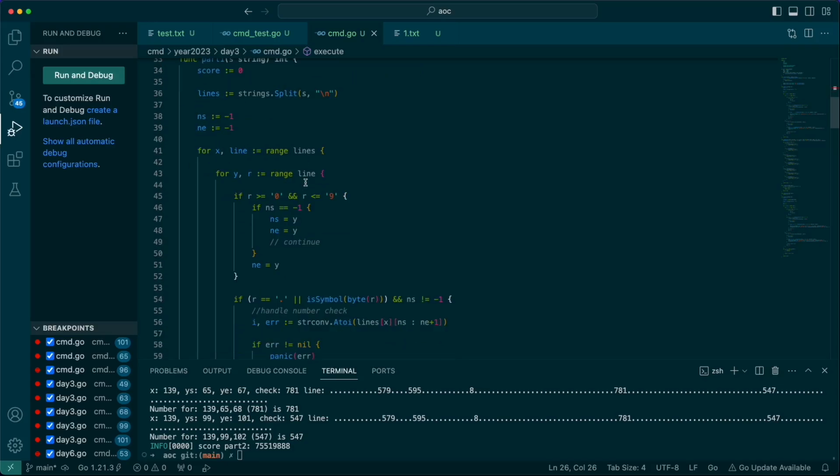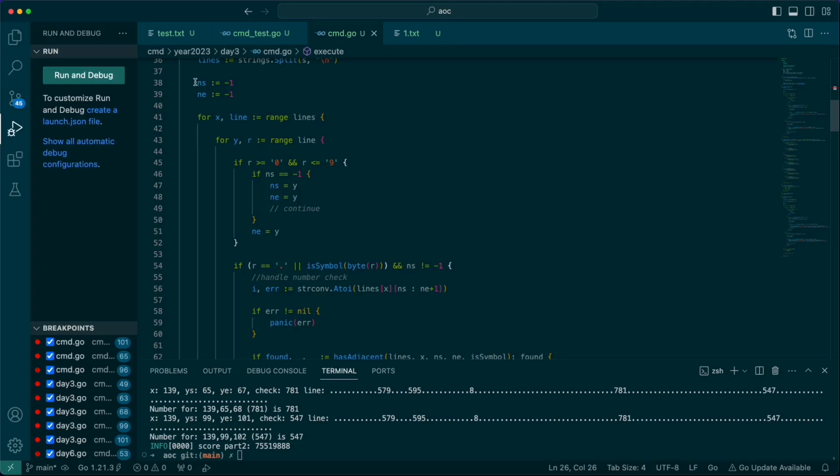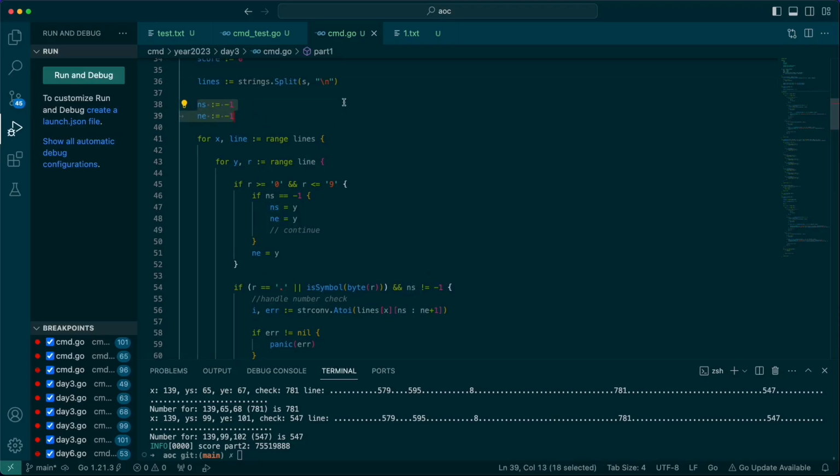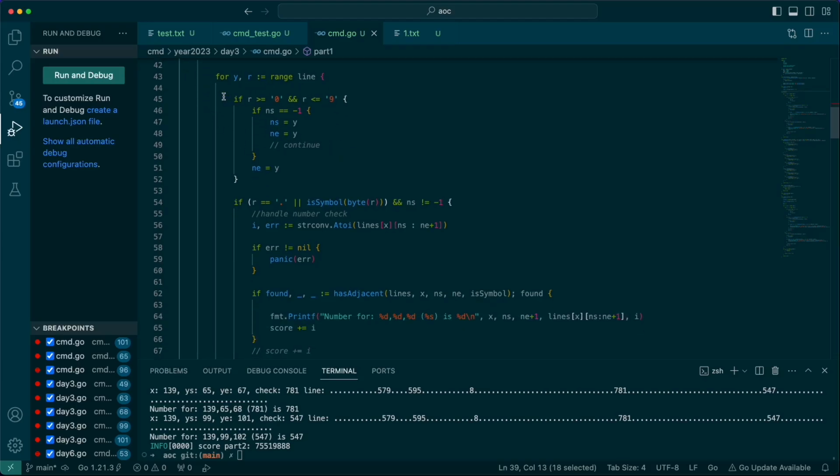go through each line, and for each line, we're going to keep track of these number start, number end, and SNNE. So that's the X, that is the Y coordinate of each string, or the index of each string that starts a number and ends a number. We're going to initialize those to -1. And then for each line, if our value is a number and we don't have a number start, we set both of them. Otherwise, we set the number end.